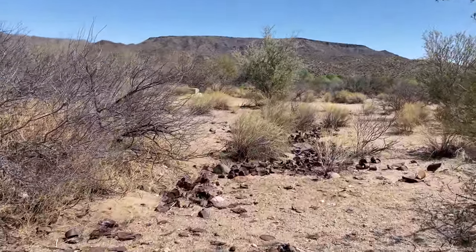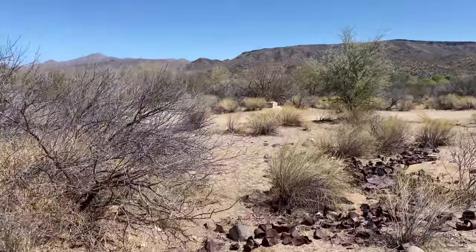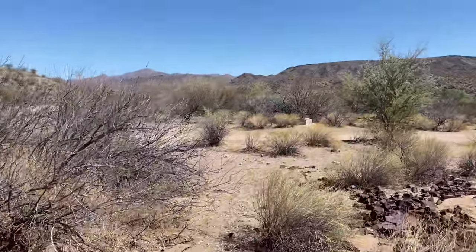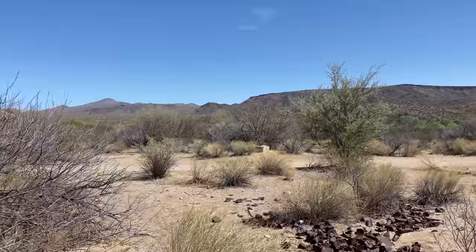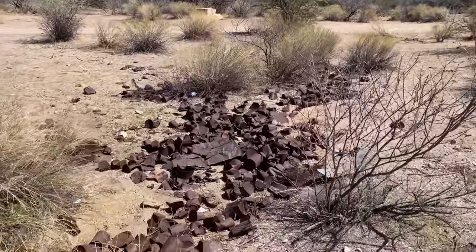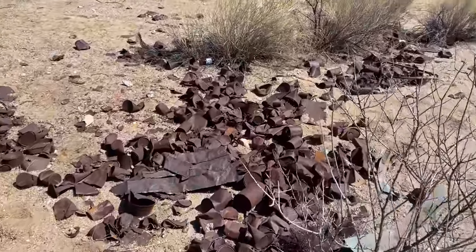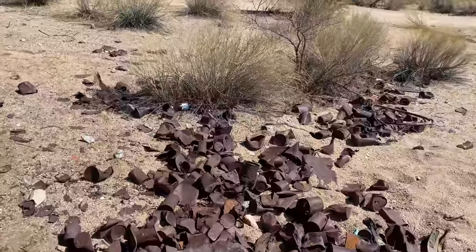And here's more cans. Oh, donkey poop. I do see some foundation over there. Yeah, this is getting more like a can dump. Pick our way through here carefully.